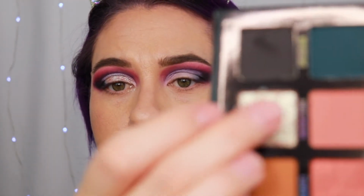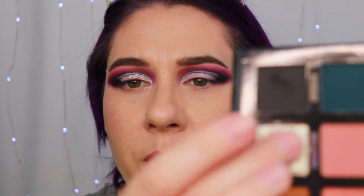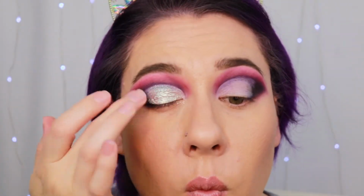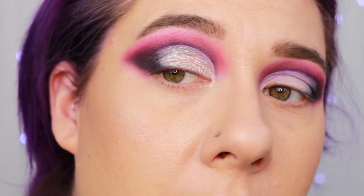That is gorgeous. So it's one of those formulas that's kind of smushy and moves around in the pan a lot. It's not like a gel consistency or anything, but when I go to pick it up with my brush, it just wants to move out of the way. It doesn't want to go on the brush. But on the eye, that is stunning. I'm going to zoom you in a little bit more. It's gorgeous. Let me turn this light down a little bit too.